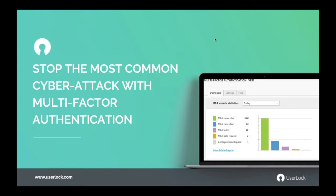So we'll show you how we can use our MFA solution to stop most common cyber attacks.